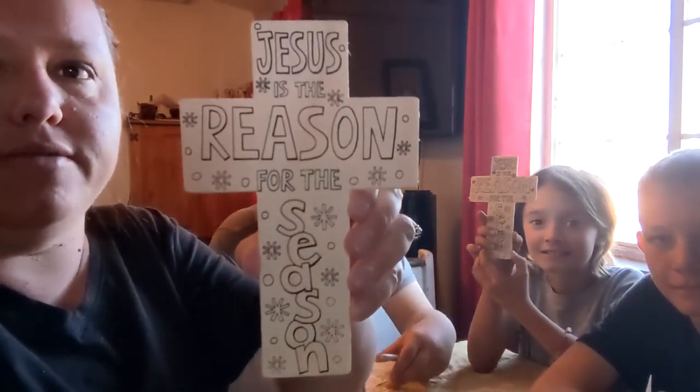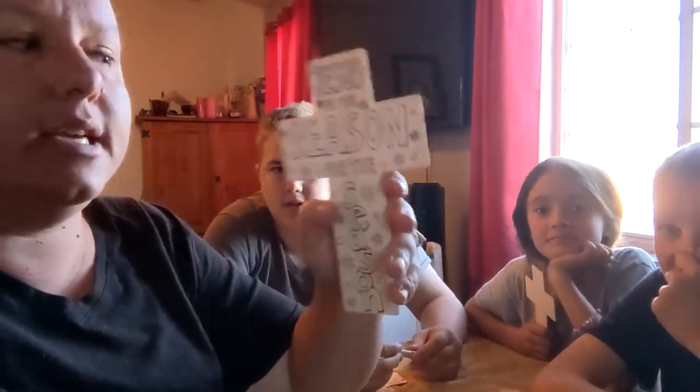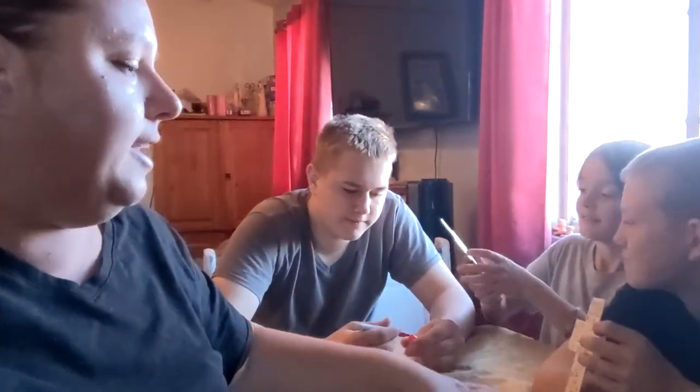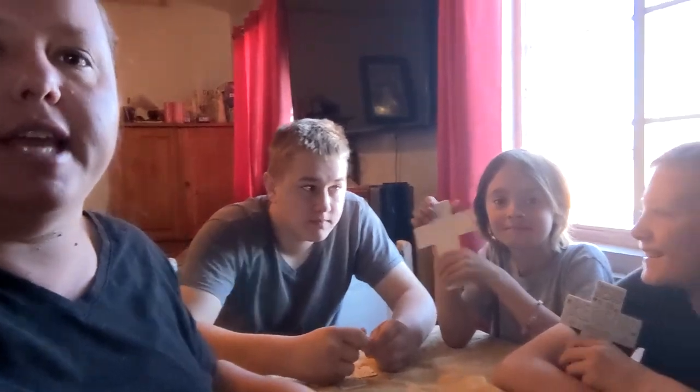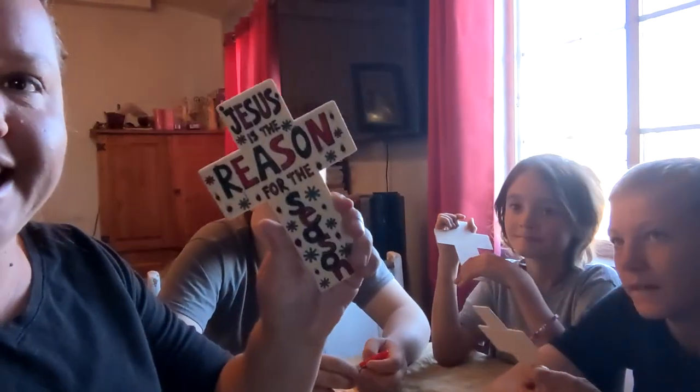They had a whole bunch of different thin wood ornaments, or coloring things for the kids, in their Christmas section. I like to pick up new ones every year for the kids. Even as they're getting bigger, they still like to color. Elwyn went ahead and colored one for me. So here we go.